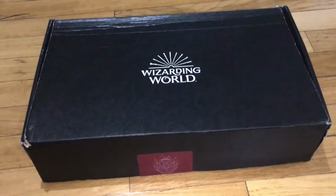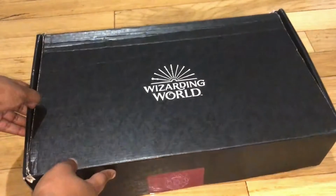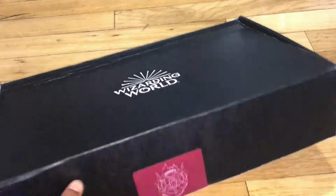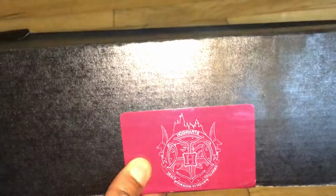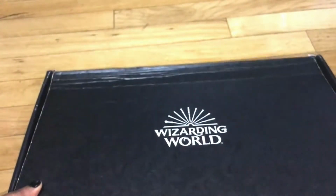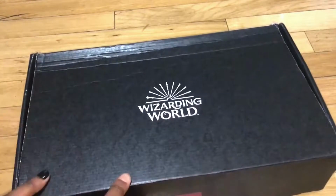Today I have another Loot Crate Wizarding World box to open. So here is the box. Sorry for the glare. I have to put the light on the camera because it is a very gloomy day this October. Here is the sticker. Each month there's a different sticker pertaining to the theme of the box. So this is the Hogwarts emblem, and this month is House Pride, which I'm so excited about because everything is Slytherin themed. So let's just get into it right away.